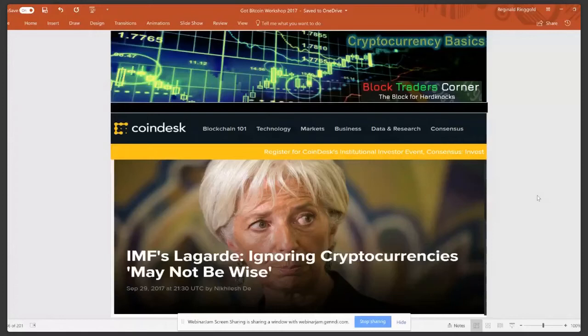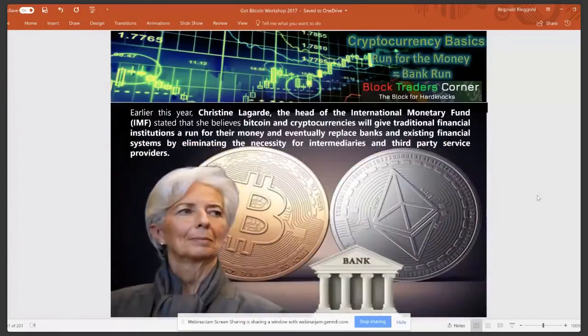Lagarde says ignoring cryptocurrencies may not be wise. You think? She stated earlier this year at a conference that she believes Bitcoin and cryptocurrencies will give traditional financial institutions a run for their money and eventually replace banks and financial institutions by eliminating the necessity for intermediaries and third-party service providers.